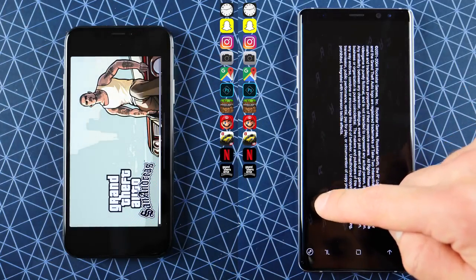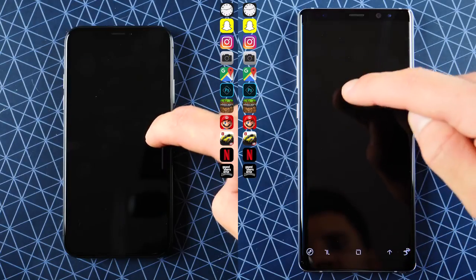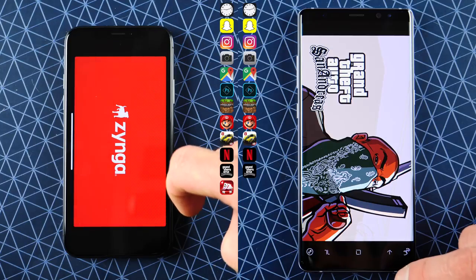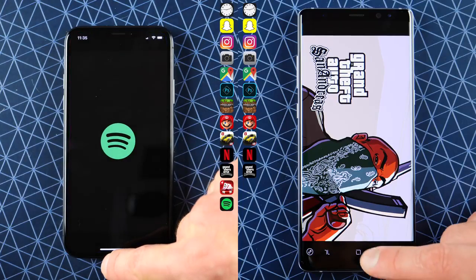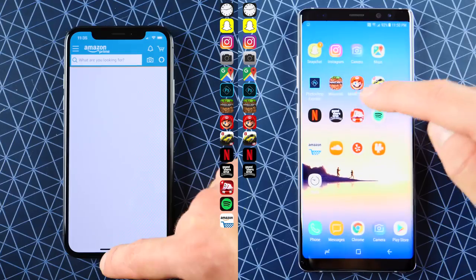So the Galaxy Note 8 at this point in time is keeping up. It's at pace with the iPhone 10. The animations are quick. It loads the heavier apps pretty quick, but the iPhone 10 starts pulling off while it's loading Grand Theft Auto. For whatever reason, it really hesitated on this one, and the iPhone 10 is already on Amazon as it finishes up Grand Theft Auto on the Note 8.